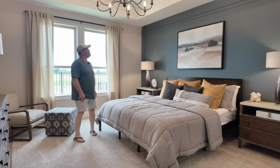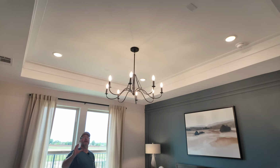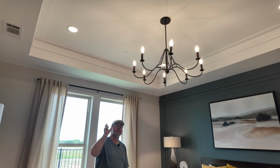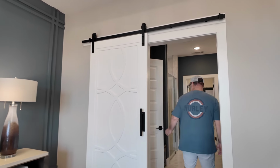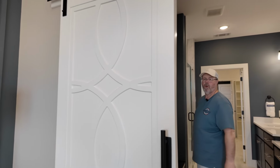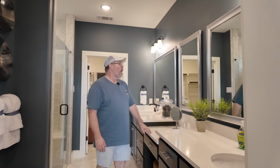It's a good size primary. Really good size. I love the ceiling. And again, you pointed it out already, but their crown is different, and I love the look of it. It's just a modern touch. You've got this barn door, which is really cool. That one's nice. It's got that cool little design on it, so it doesn't look quite so farmhouse, if you're not a farmhouse person.